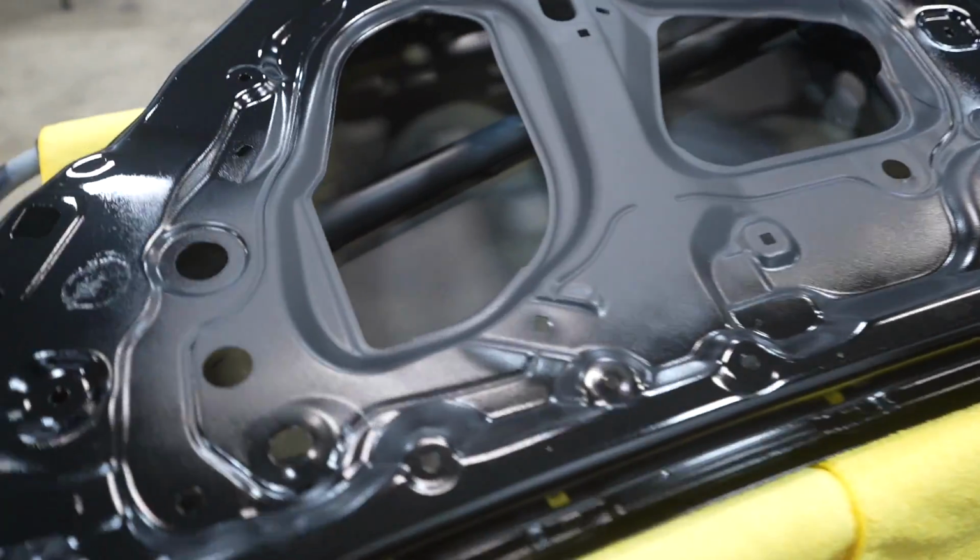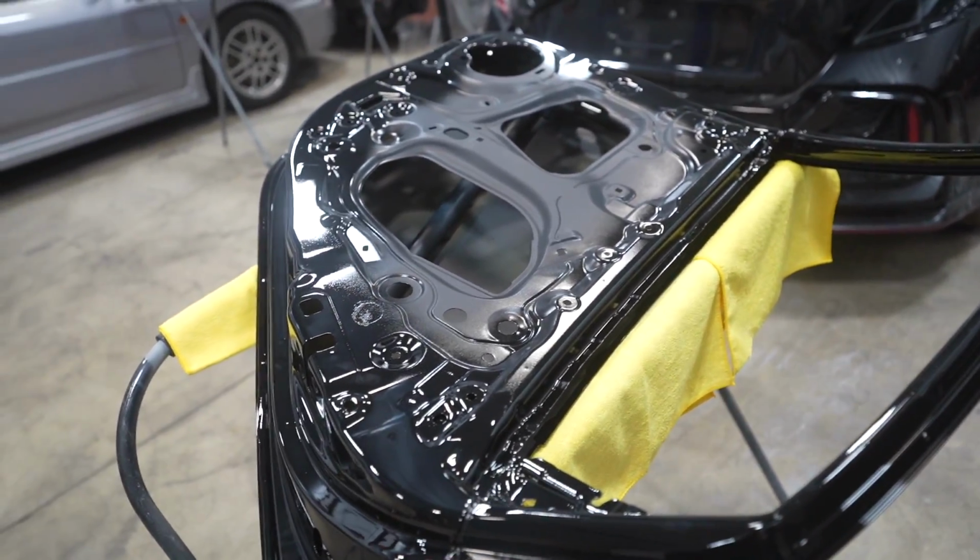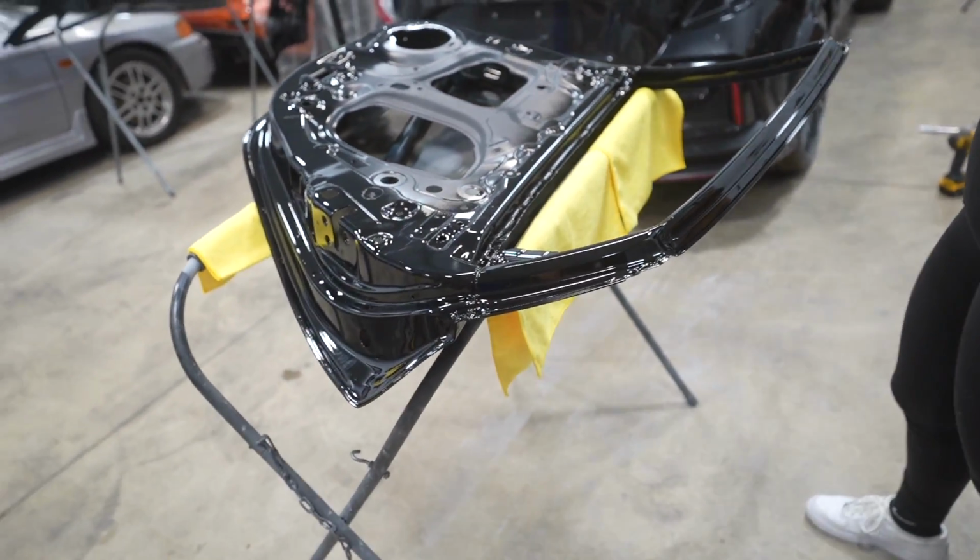We're gonna go ahead and assemble the doors while they're off the car, get all the seals on, the wiring back in, and then we can slap the doors on.